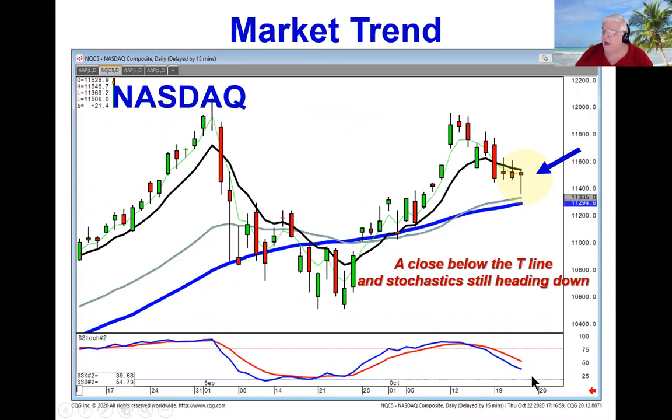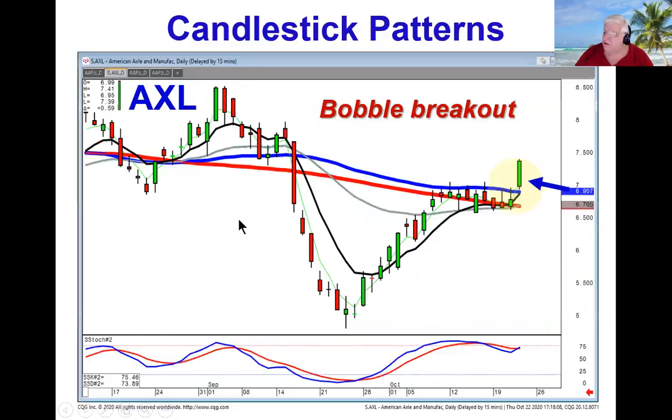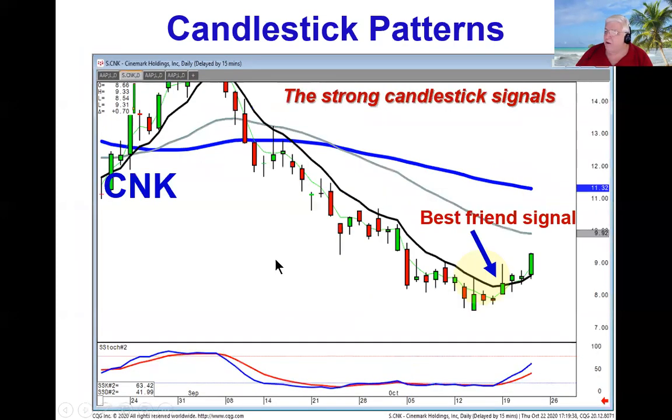Stochastic still heading down. This puts the candlestick investor into the mode that any buying they see, the candlestick signal should be awfully strong. For example, AXL has a very clear bobble breakout. That becomes a very high probability bullish trade. Wave 1, wave 2, bobble breakout, very obviously making wave 3 the same magnitude as wave 1.